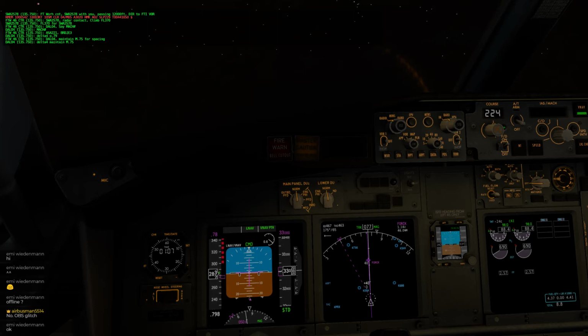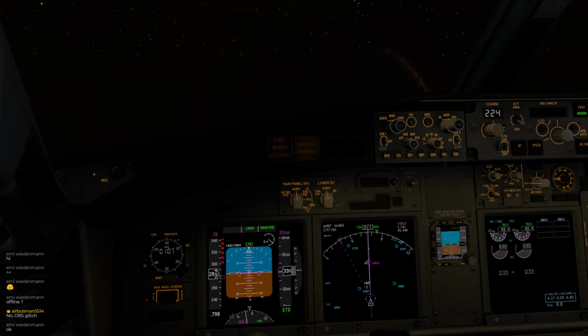Delta 427, turn right heading 270, descend and maintain level 240. Delta 427, turn right 270.